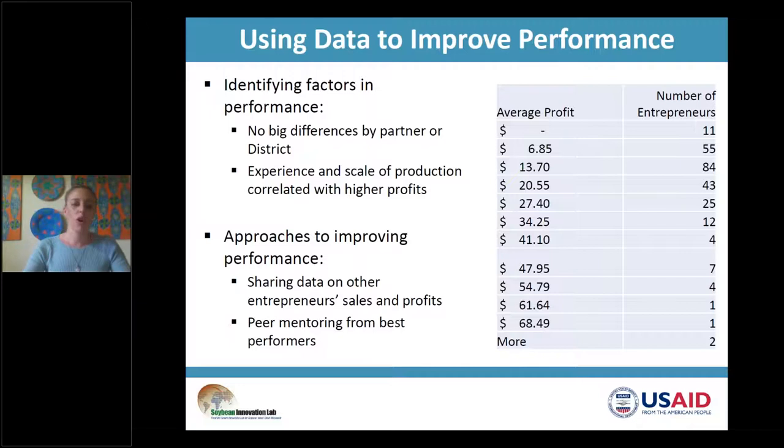So, new entrepreneurs who are coming on board, or entrepreneurs who have maybe been working with us for a while but aren't seeing the level of success that some of the other entrepreneurs are. And one thing that we've found is that even just hearing about the level of success that some other entrepreneurs are achieving seems to be a bit of a stimulus for a lot of the women. And once they know what is possible, they'll often take it upon themselves to try to increase their production, be more ambitious in their marketing, and earn more profit. So even just the act of sharing other entrepreneurs' average sales and profits seems to have some encouragement effect. Next slide, please.